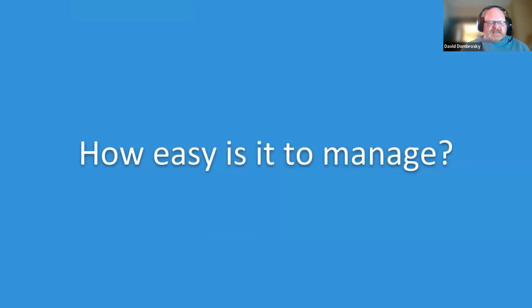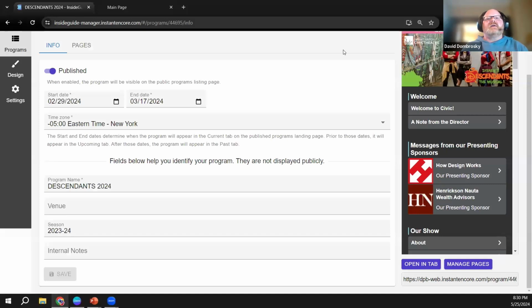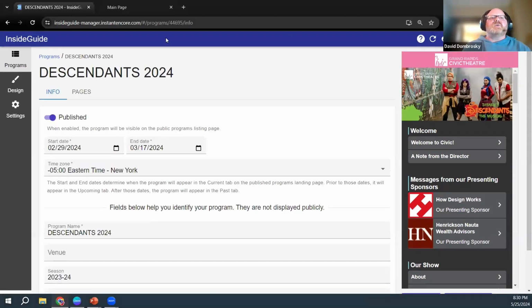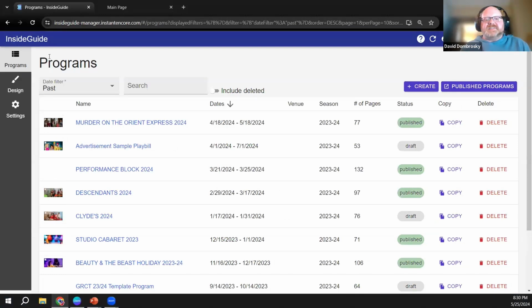So how easy is it to manage? Let's take a look at the control panel. So if we look over here, I'm going to go out a second, just one step further. So I really want to thank Grand Rapids Civic Theater for allowing us to show you this information. So here we're on the programs page.